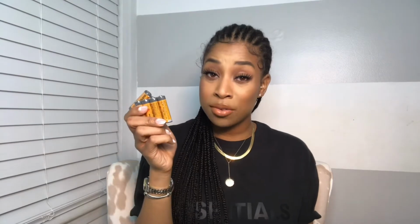Like you get, I don't remember how many come in the pack because, like I said, I've been using them. But yeah, I'm not buying any other batteries from anywhere else anymore, because this is definitely going to get your money's worth. And if you don't believe me, get you some and see how long they last. I'm telling you. So when Christmas comes around and you're buying all them toys for your kids, Amazon Basics batteries.